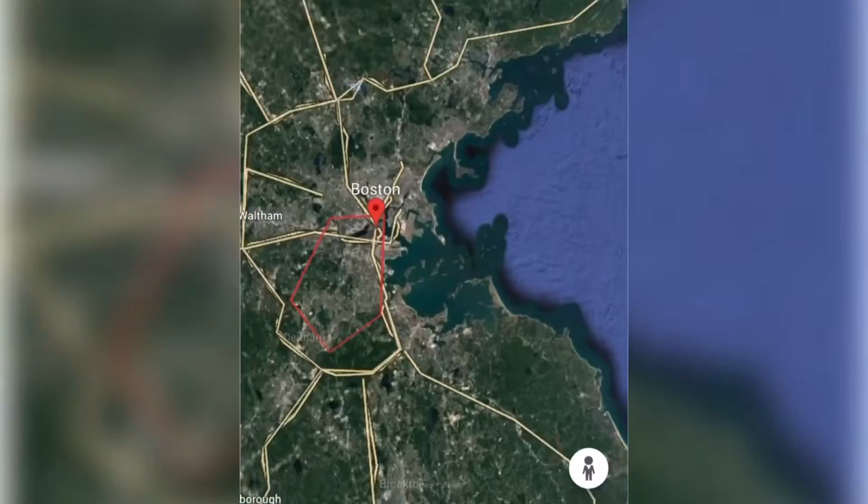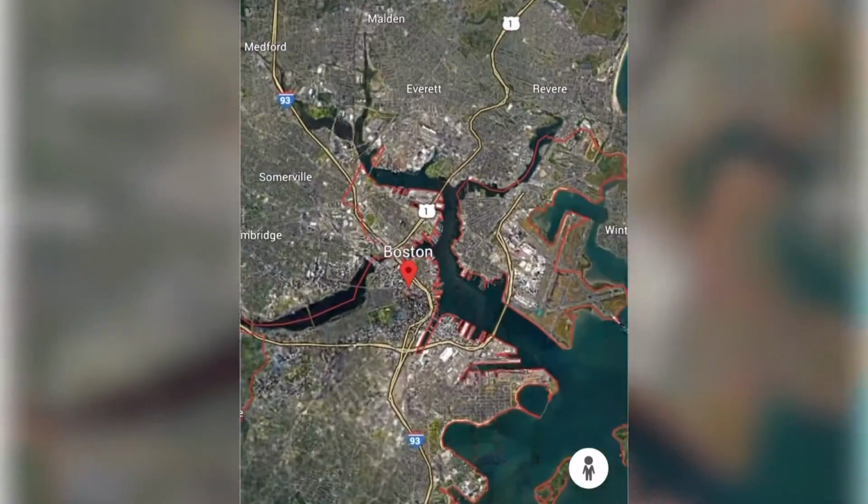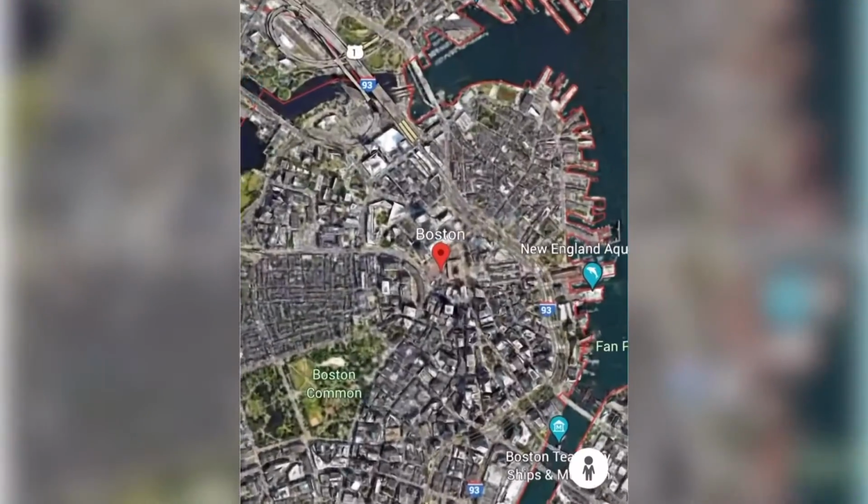Boston, Massachusetts is on the East Coast along the Atlantic Ocean, right in between New Hampshire and Rhode Island.